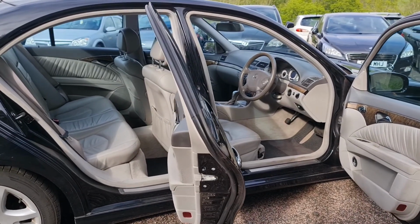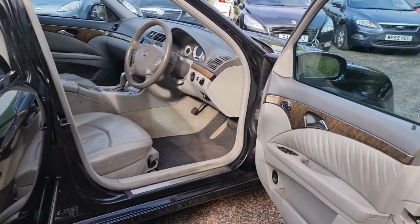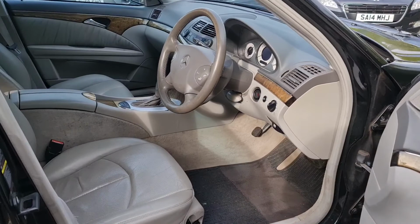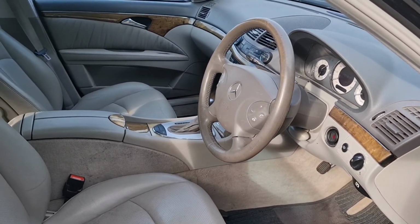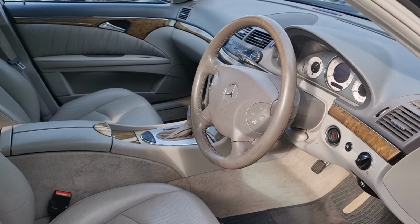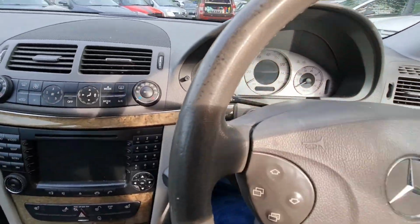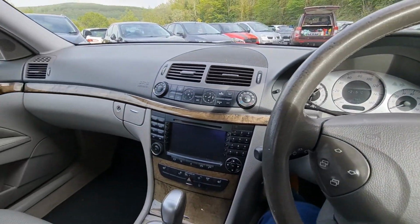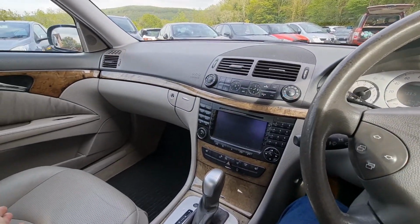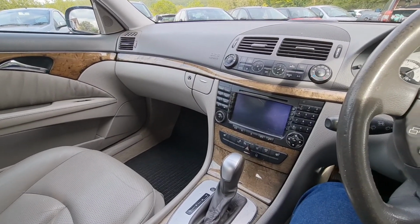So we move inside, and what an interior. The interior of an E-Class is somewhere where you can relax, unwind, get away from all the stresses of day-to-day life, and listen to radio too. Perfect for me, actually. When I sit in one of these cars, I always feel so at home, so comfortable. I've had a number of E-Classes over the years, and I love them.